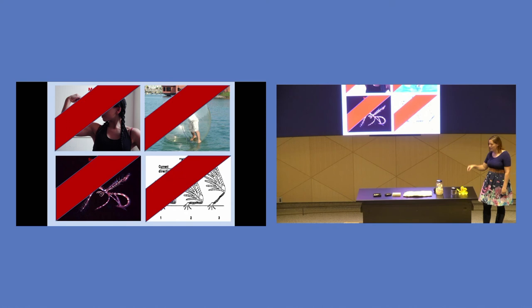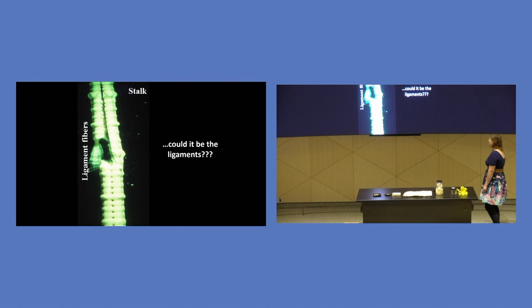So this got us back to, could it have been the ligaments? Because remember, we know the ligaments can change their properties, but we don't think that they can actively act like muscles. And if so, why did we never see this on any of the other crinoids people have worked on?